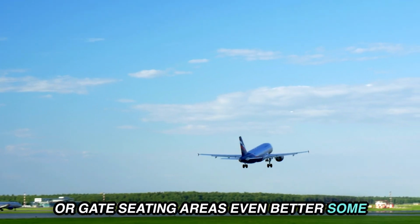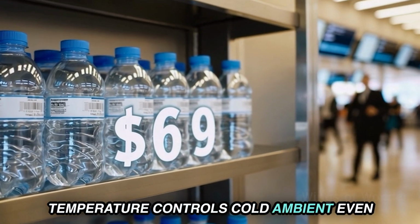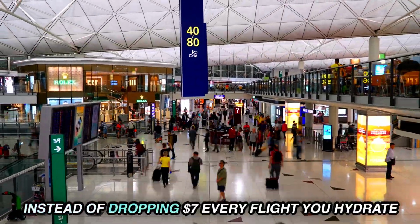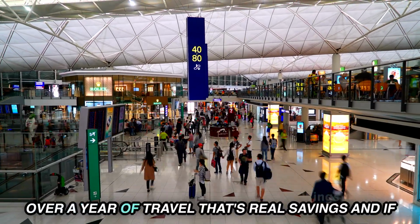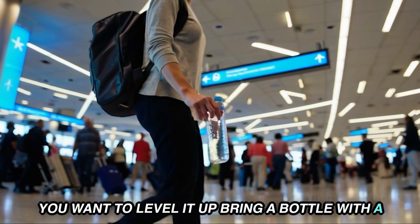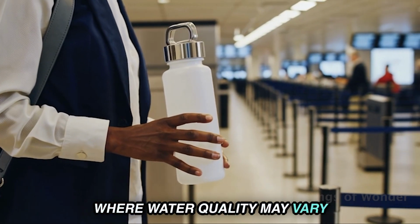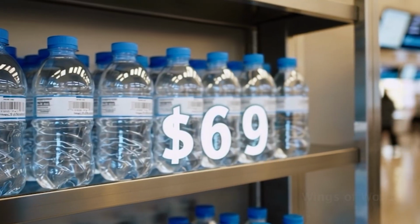Even better? Some terminals offer filtered water stations with temperature controls: cold, ambient, even sparkling in premium lounges. Think about it. Instead of dropping $7 every flight, you hydrate for free. Over a year of travel? That's real savings. And if you want to level it up, bring a bottle with a built-in filter. Great for international airports where water quality may vary. One small change, and you never overpay for water again.